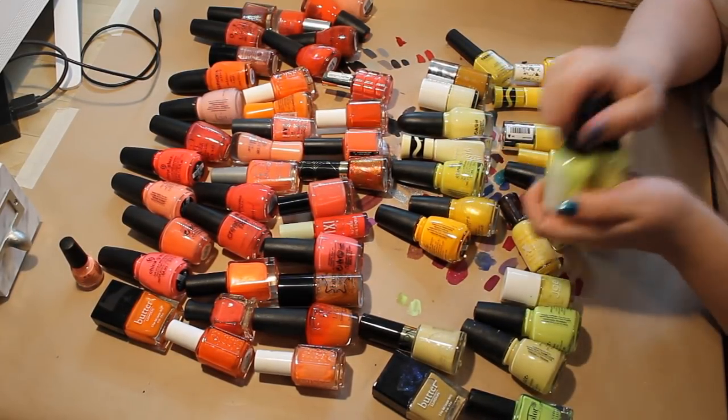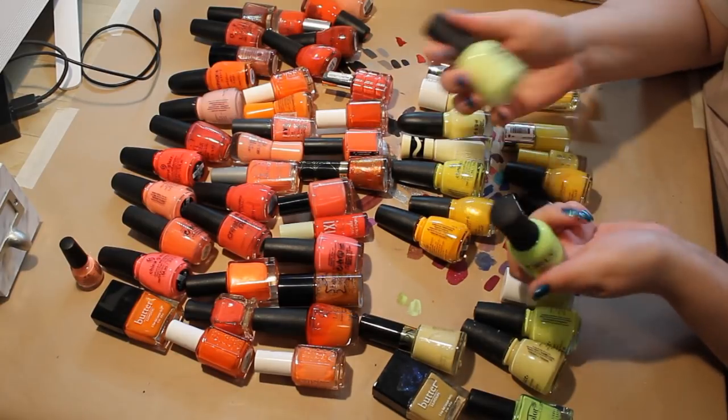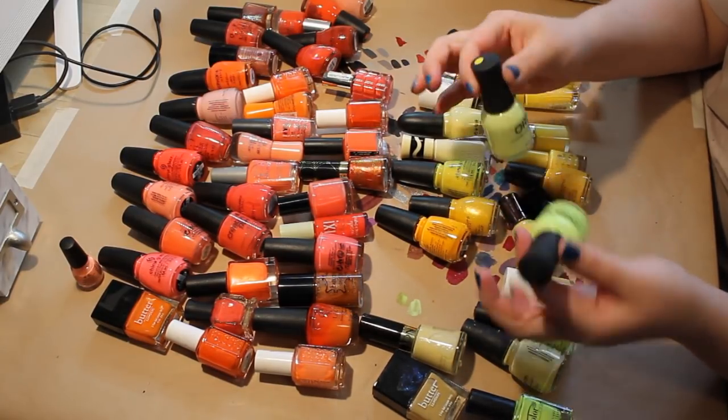So I'm keeping them both. I love them both, and I just love Orly polishes. Like, just the brush alone. The bottle is fantastic.